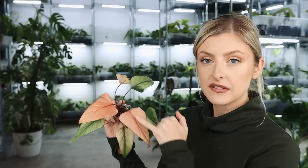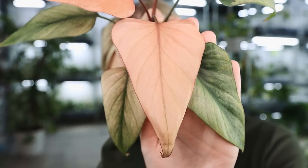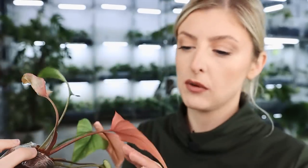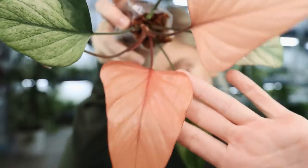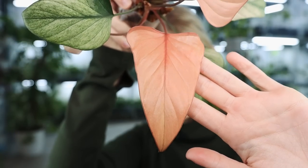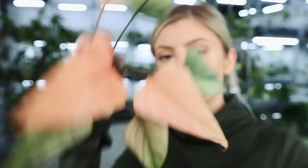And if I just show you down the center of this leaf here, you can see that it is changing a bit. Can you tell? I wonder. You might be able to, you might not. So if I just show you this pink one that is kind of on the way. If I show you that there, sorry guys, I know I'm all over the place. If I show you that, and then I'll show you that one. Can you see what I'm saying? It's going a little bit green there.